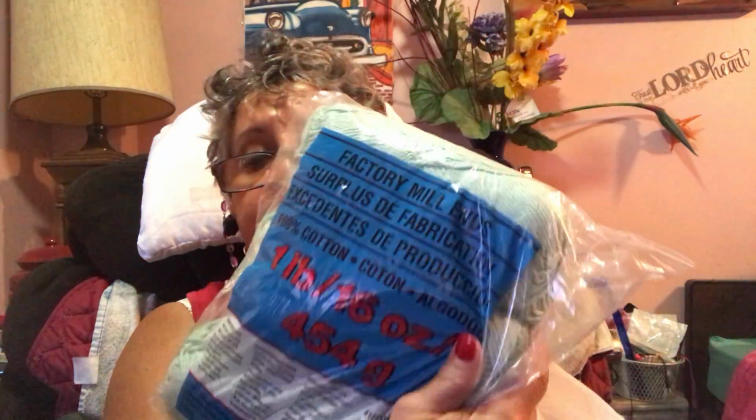And this one, it's a thicker yarn. It has factory mills and surplus. $5 also. I like the color, baby stuff. It's a pound. It's 100% cotton. I love to do cotton because you know what?